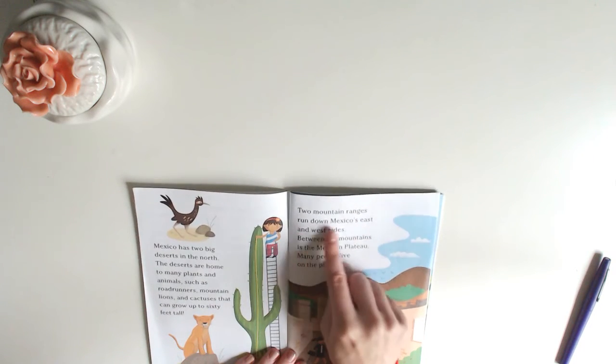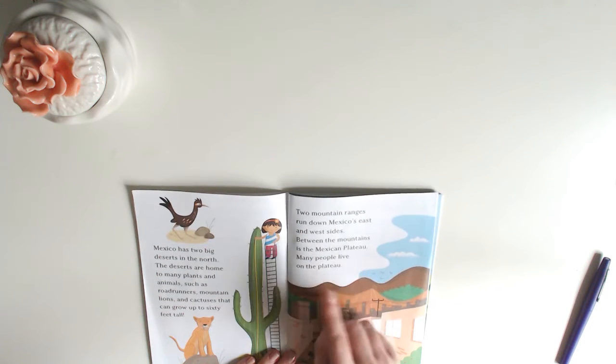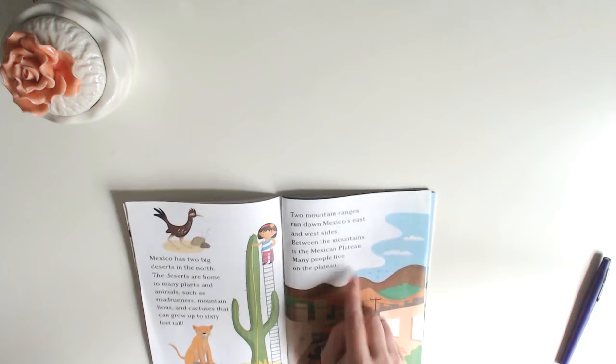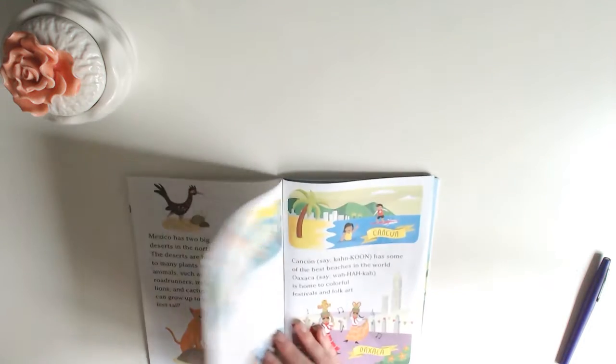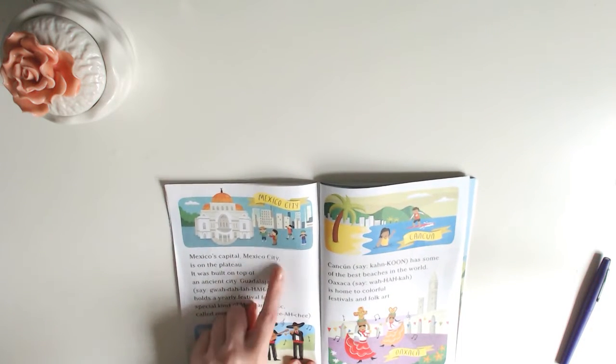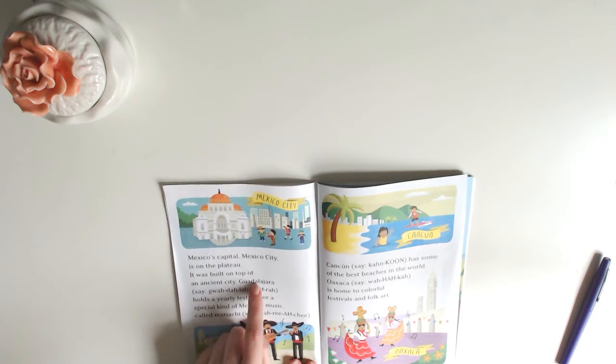Two mountain ranges run down Mexico's east and west sides. Between the mountains is the Mexican plateau. Many people live on the plateau. So they're showing me this plateau, and there's actually a city there. Mexico's capital, Mexico City, is on the plateau. It was built on the top of an ancient city, Guadalajara.